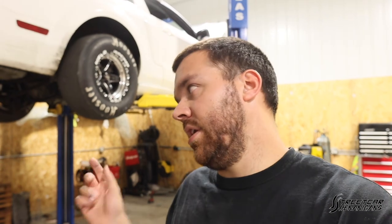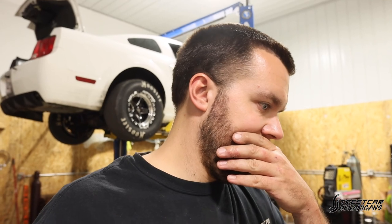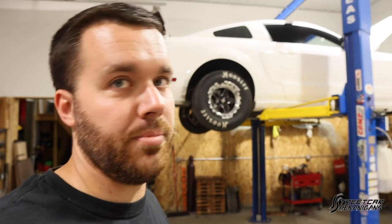The last project I really have for that is I have to figure out how to put massive amounts of weight in the back end and in various locations. The white SN95 only has a few suspension geometry locations, so I kind of have an idea of what I wanna try with that. So that's pretty much all done. I just have to figure out how to put like 300-ish pounds towards the back end of it.